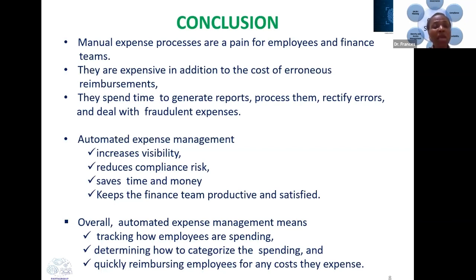But looking at the automated system, we are looking at increased visibility from top to bottom. At management level, they have a dashboard that at any point in time gives real-time information for making management decisions. We also look at the reduction of compliance risk in terms of adhering to the company's policy. We look at the time and money we save, because with an automated process, you have fewer people doing the work that many people have done in the case of a manual process. At the end of the day, you save much time and have a greater output. Then again, it keeps the finance team more productive and satisfied. That is the most important thing, because when they have more to do in less time, they will be more productive and use the time saved to do more.